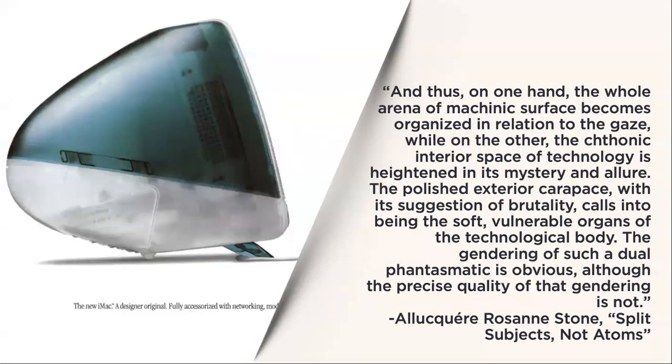Stone goes on to write, and thus, on one hand, the whole arena of machinic surfaces becomes organized in relation to the gaze, while on the other, the chthonic interior space of technology is heightened in its mystery and allure. This polished exterior carapace, with its suggestion of brutality, calls into being the soft, vulnerable organs of the technological body. The gendering of such a dual phantasmatic is obvious, although the precise quality of that gendering is not.